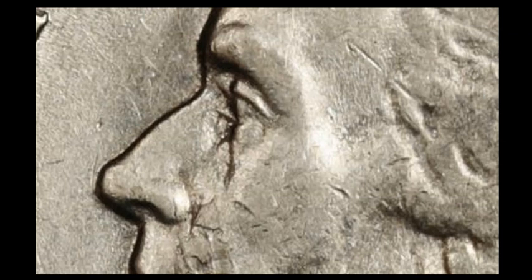Yes, it's the doubled eye 1943 P Jefferson Nickel. Just an overall well-collected variety. If you could find one that's in this nice a shape, in spite of the fact that it might have been cleaned, I mean, you are on easy street when it comes to making some money off this. It sold for $83.94. Well done. Great looking coin.